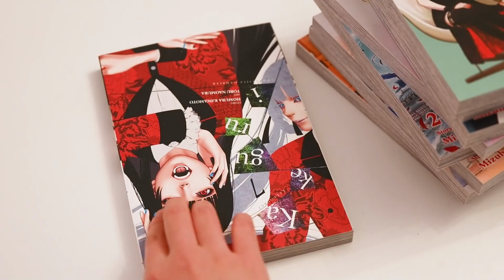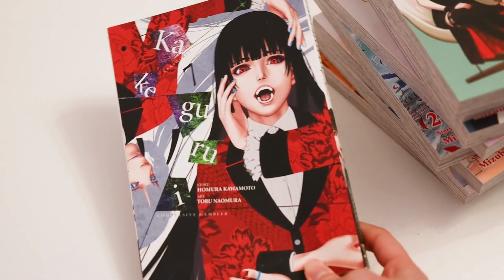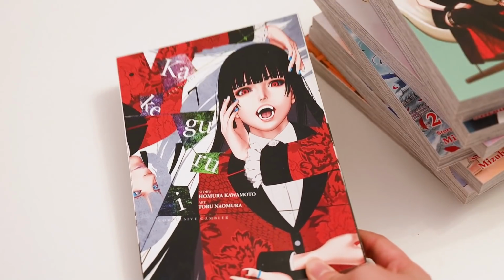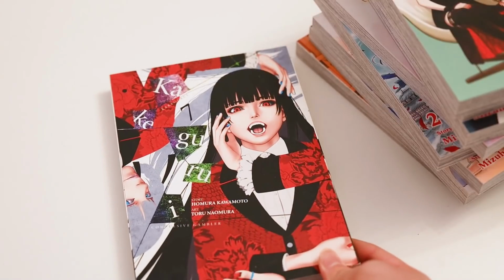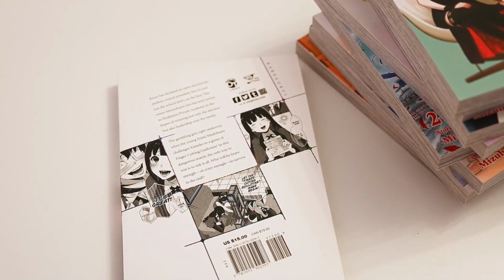And after that, we have Kakegurui, and here is volume 7. So I am really happy to have volume 7. I really don't know why I don't have 6. I don't remember if it was out of stock or I just got the wrong volume, but yeah, I'm still happy to have this because I'm going to complete this series hopefully sometime soon.